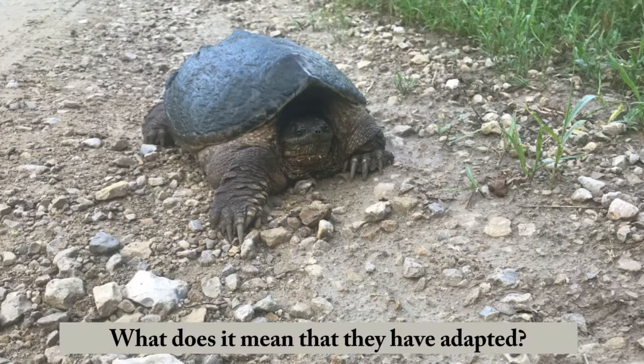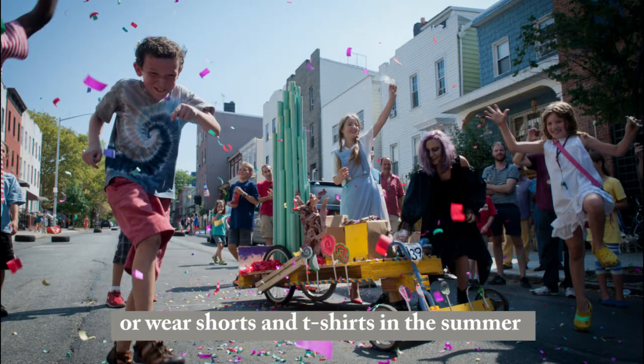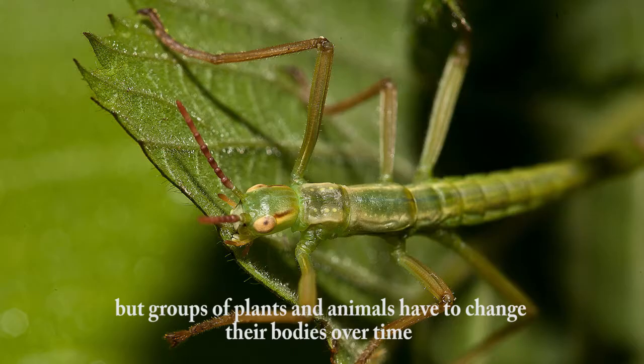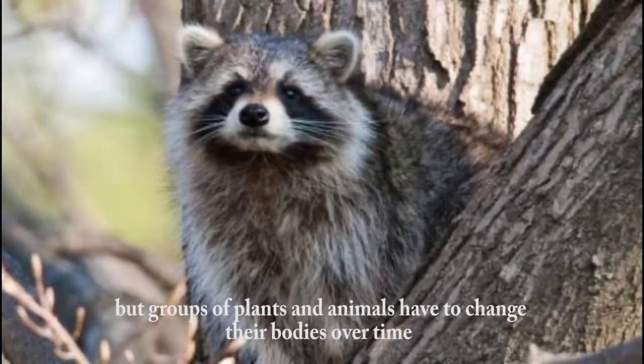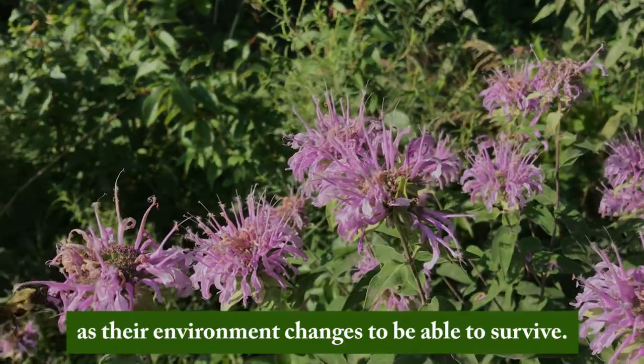What does it mean that they have adapted? Well, we can put on coats and hats when it's cold, or wear shorts and t-shirts in the summer, but groups of plants and animals have to change their bodies over time as their environment changes to be able to survive.